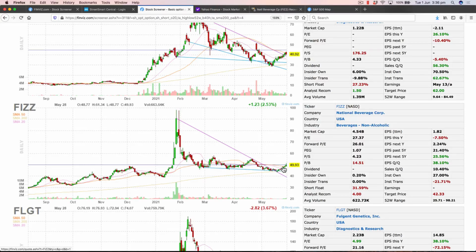Options destroy any other investment vehicle out there. Far better than just buying a stock, in my opinion, by miles. And once you fully understand options, a lot of people think they do, but they don't. Once you fully understand options, you can see the true potential here. They reduce risk, not increase risk. So I'll be setting up a position on that now.